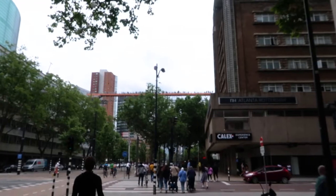So our first stop of the day is this new rooftop walk that they have built here in Rotterdam. It's basically a walk from one rooftop to another one. And yeah, we really want to check it out. Actually, it's right over there.